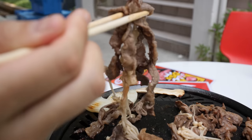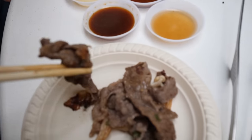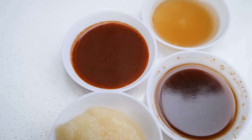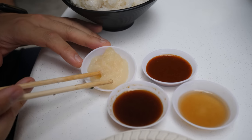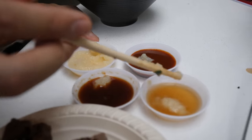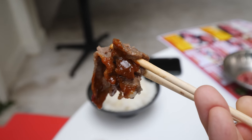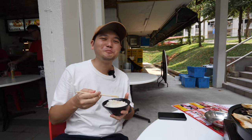But what's awesome is that not only the meat is delicious, also their sauce. So they have 4 types, I mean actually 3 types with raw garlic. This is going to be amazing. So I think I'll just throw it in all the sauce. Choose this one. Looks great. Cheers. Cannot stop eating the rice.